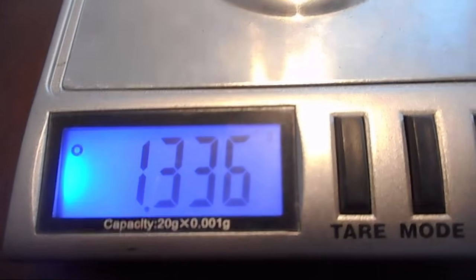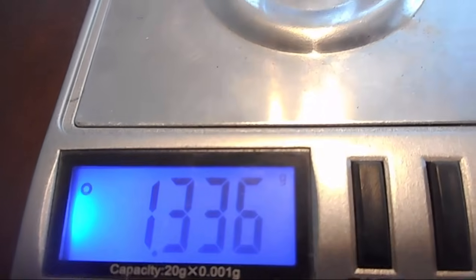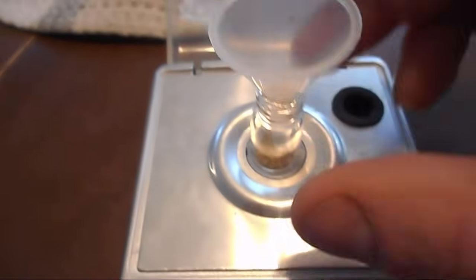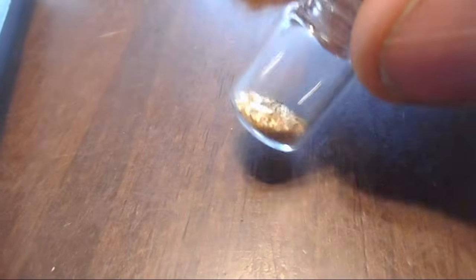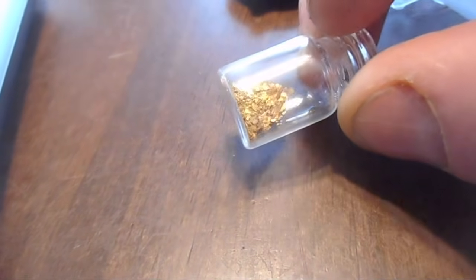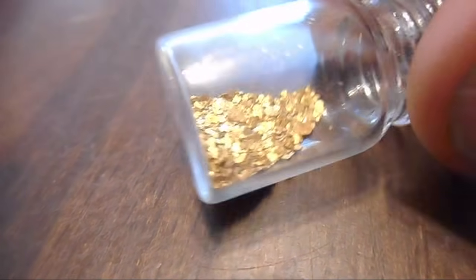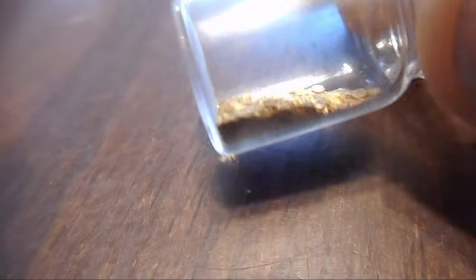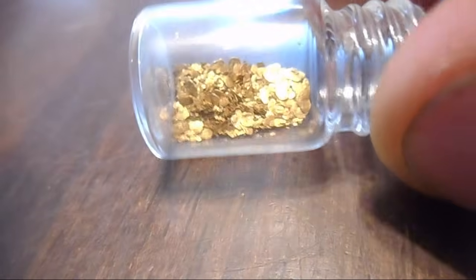1.336 grams. So I moved probably 5 times as much material as I did when I was panning, and I got just over double the gold. But that's because the ground wasn't as rich there. And I'm just running everything, not just the best looking stuff. So there it is. There's that gold from 1 hour worth of high banking. Let's go do some math and see how long it would take to make an ounce of gold at that rate with the high banker.